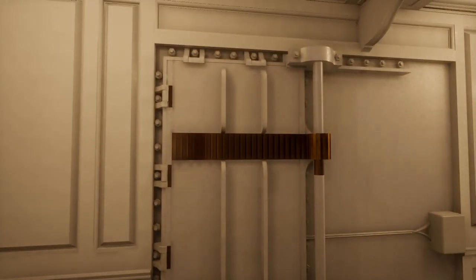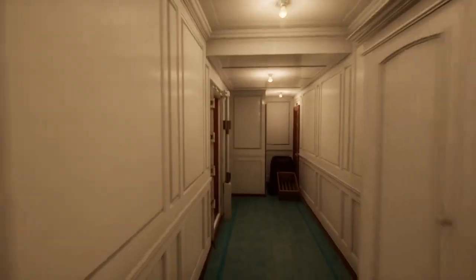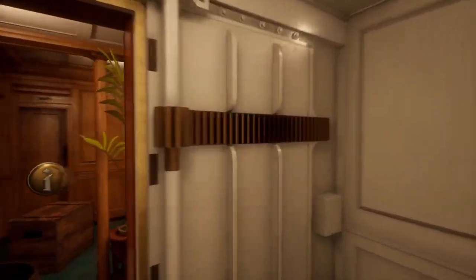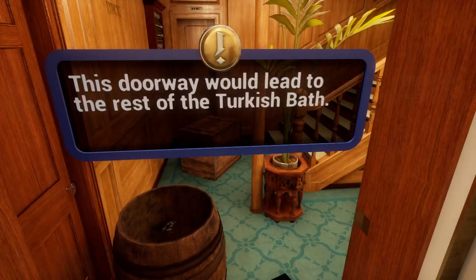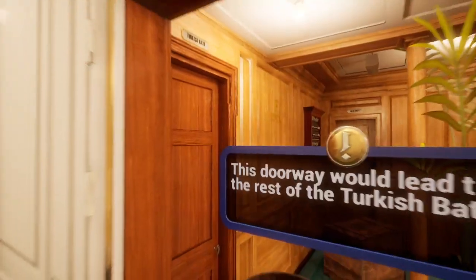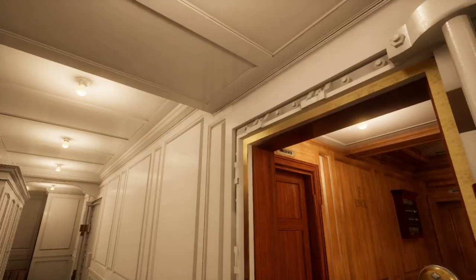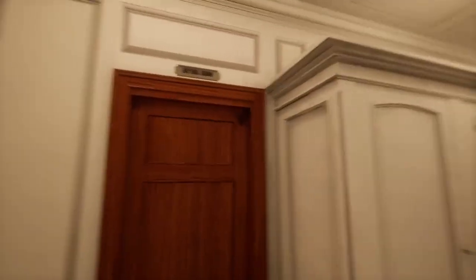Oh, this door here. This is a watertight door. It's on a little gear mechanism that opens up. I think there's an open one over here. Not going any farther today. Yeah, this goes to the Turkish bath. You can't actually see the Turkish bath on the Titanic demo, and you can't see it on here though.